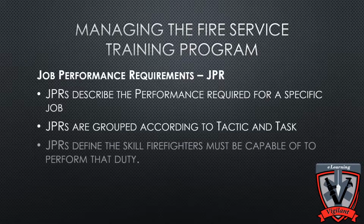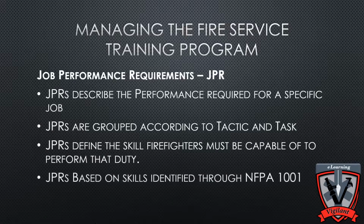Basically the JPRs define the skill that every firefighter must be capable of doing to perform the duty within their job description. And we base those JPRs on the skills that are identified in NFPA 1001, which is the standard for Firefighter I and Firefighter II.